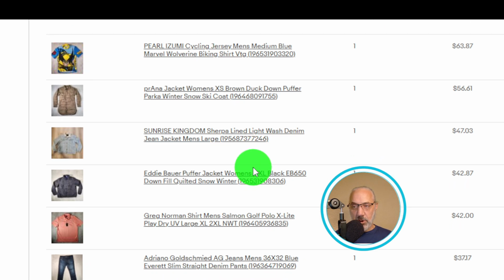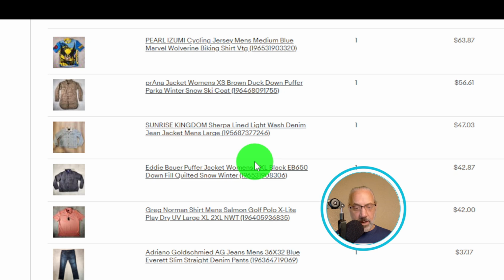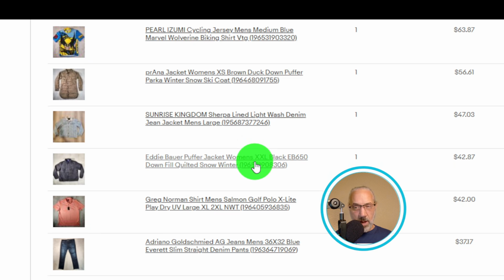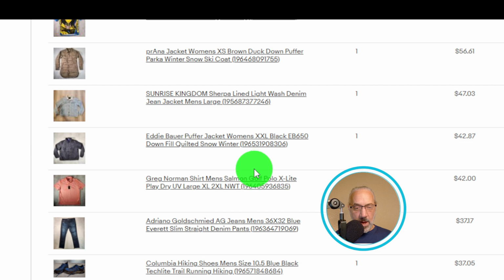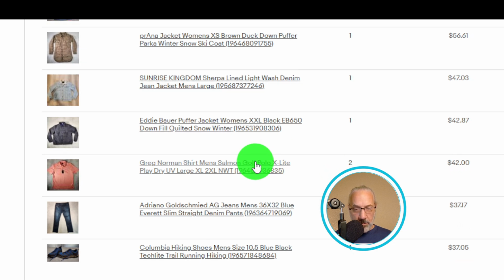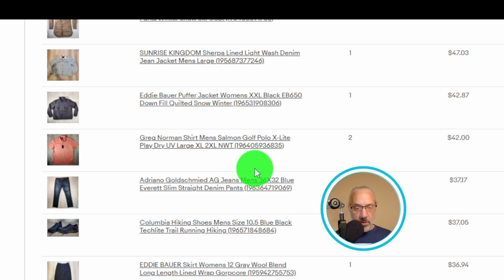Then I had this Sherpa-lined jean jacket, which I've had probably for over a year, and that finally sold, maybe a year and a half. I might look into the details of that. Then I got this Eddie Bauer jacket, again, a down-filled puffer jacket, some Greg Norman golf shirts.